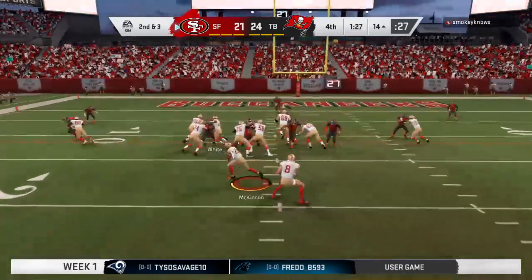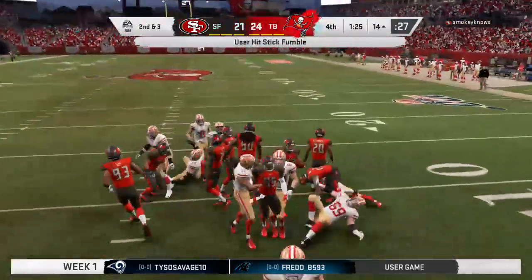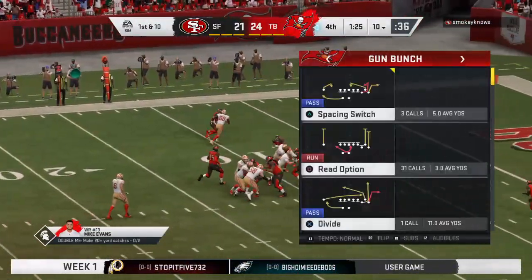Second down, McKinnon. Oh, no, he lost the football. And it's picked up by the Buccaneers. And a big turnover there as his guys will get the football back.